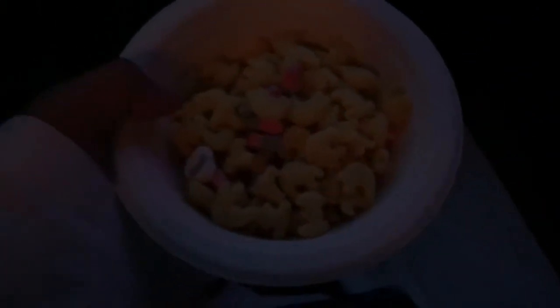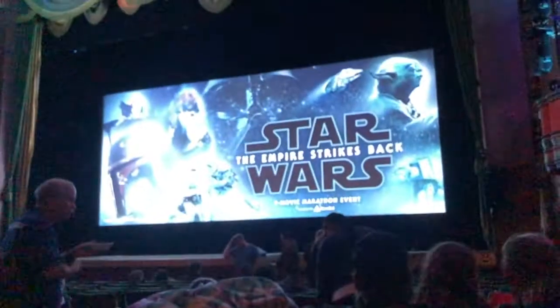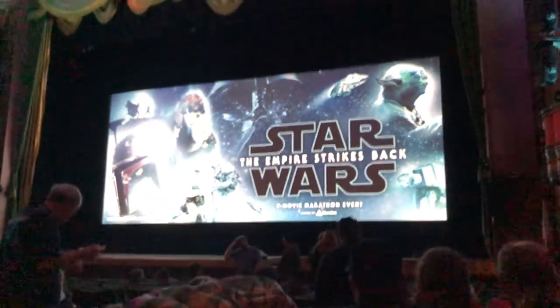Alright, we'll soon be starting Empire Strikes Back, just around the corner. So they just gave us some Fruit Loops Star Wars cereal breakfast, a milk and a coffee, and they had other choices of milk too. I don't know if you guys can see them. But we're back in our seats for just a second, and we'll be watching Empire Strikes Back here in just a quick moment.